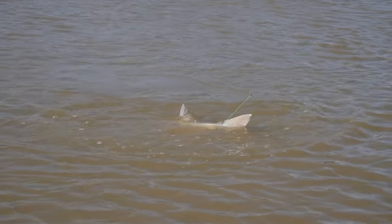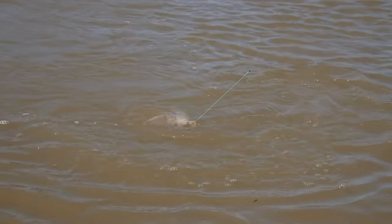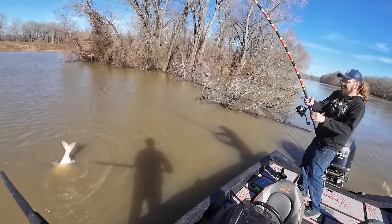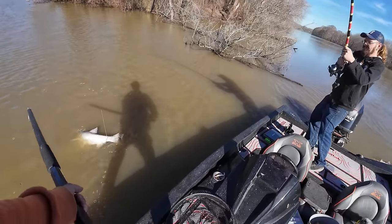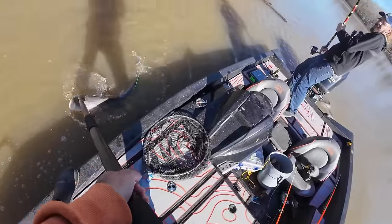Oh, look at that thing. Dakota's got a big old carp. That's a fun one. Yeah, that's awesome. Okay, he really ain't even that big. Nope. Okay, watch that hook. Yeah. Sorry, I'm trying to give you a better angle. I want to hit the head.